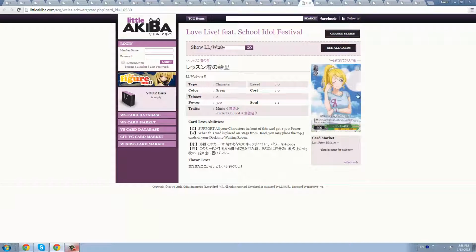Next up is a 00500 uncommon Eddie. She's a 500 in front assist. Oh, she's using a student council. 500 in front assist, and she has another effect of on play, you can place the top 3 cards of your deck into the waiting room. It may not sound like much. I underestimated this card when it was first released. However, now I am in love with this card. I think this card is amazing. It's super good.